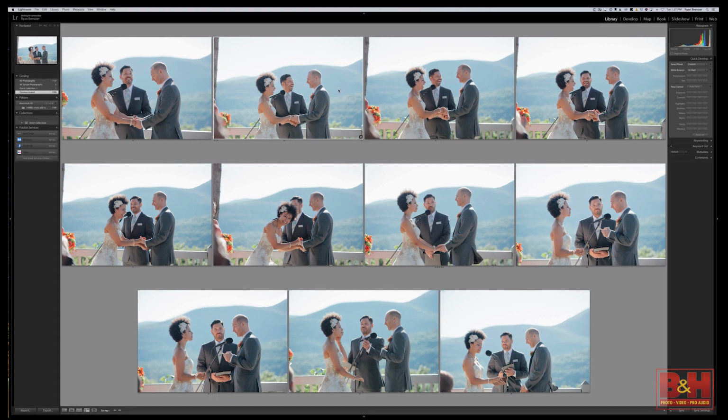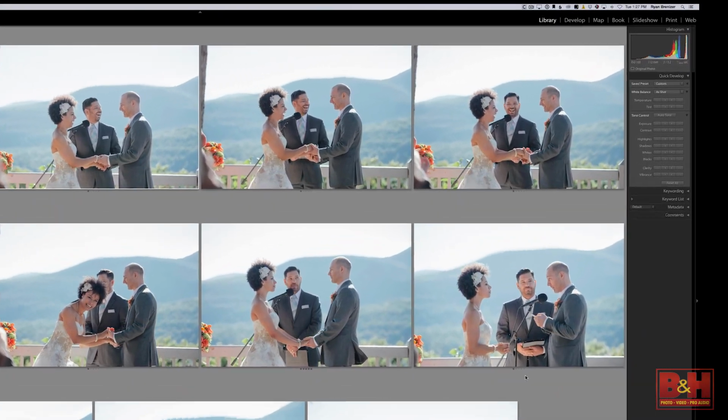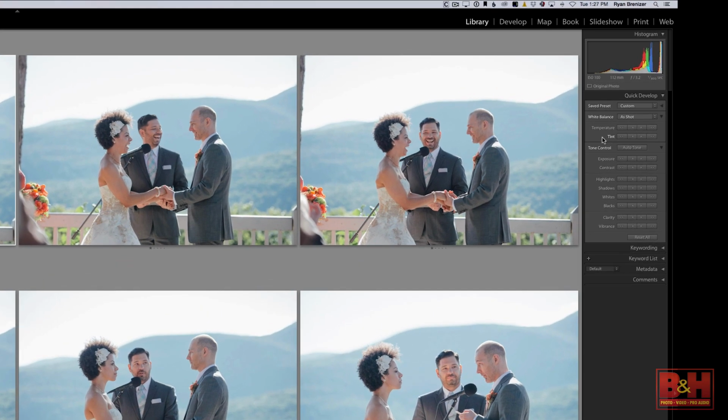So from here, again, you can also make things easy on yourself by not being afraid to use these little quick develop tools on the right side. Here we've got a lot of images. We've matched the exposure so they all look more or less the same. And now we're going to have to go in and edit all of these. We're going to have to do some cropping and things like that.